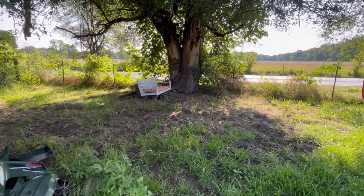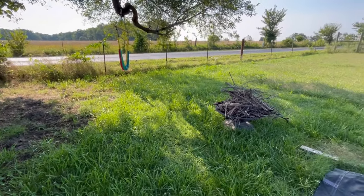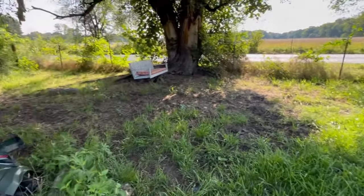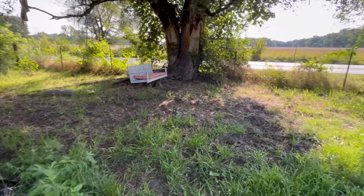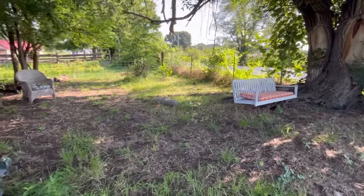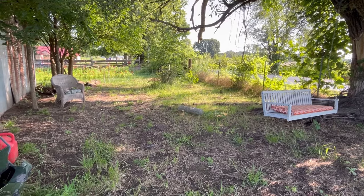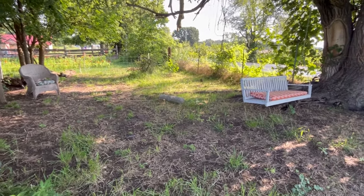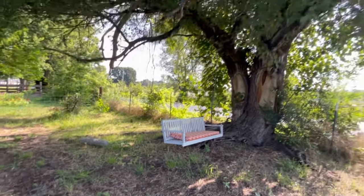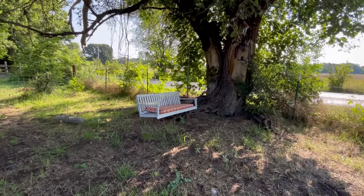Out here is the porch swing. Avonlea has a little hammock chair of her own, a little burn pit that needs to be burnt down, and sticks that she's been picking up. This whole area here was just all weeds and brush, and so we have worked on hacking that down and hope to maybe put rabbits in here, make it like a little rabbit sanctuary, but that's something we're playing around with, not sure yet. But it's a cute little area under this great big beautiful tree. Just a wonderful place to sit.